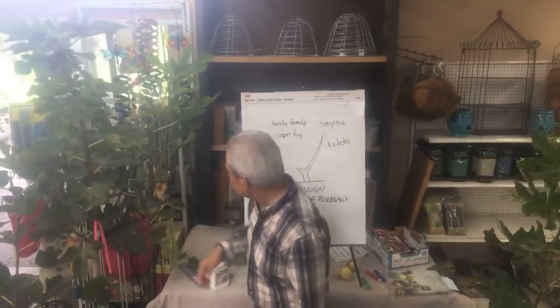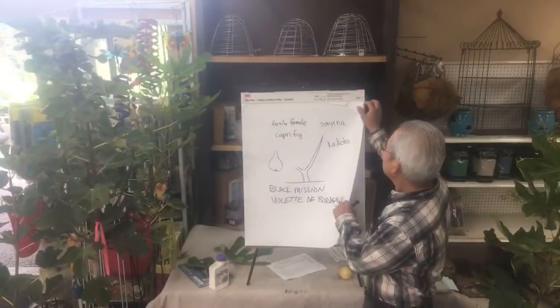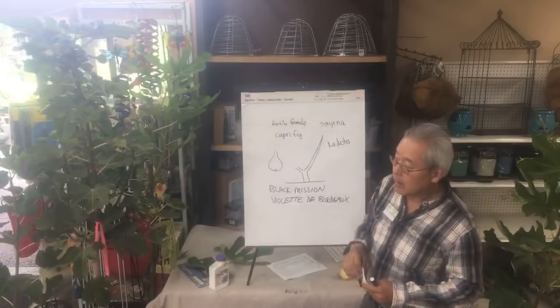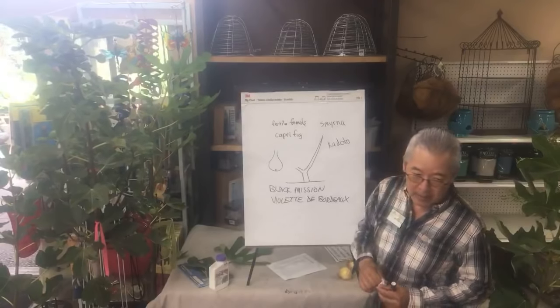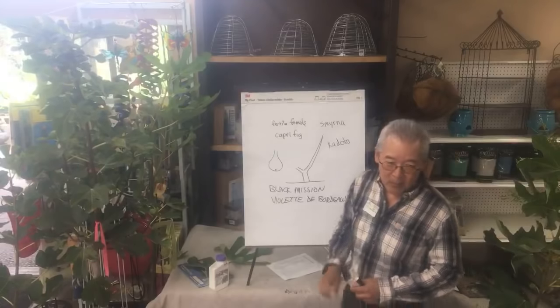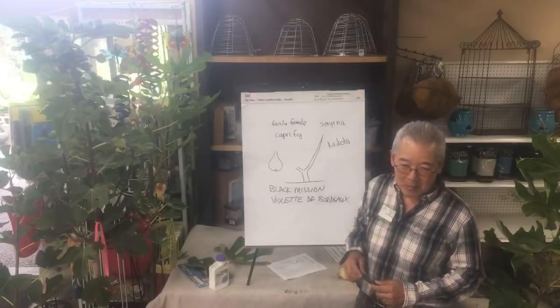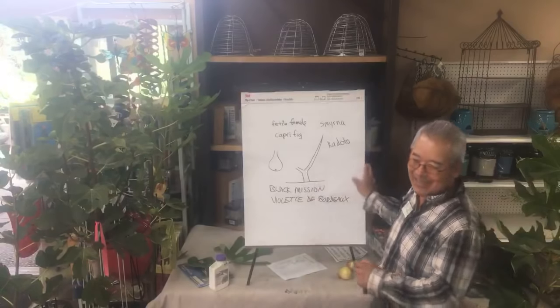So they're rather easy. Gary, on Black Mission, does it have the open eye? Closed eye. Black Mission, Valle de Bordeaux, if it's got an open eye, I'll let you know. We try not to propagate the ones with open eyes. Although sometimes my employees drive me nuts, they'll start propagating things and say, not that one.